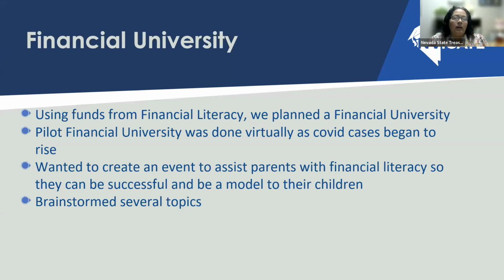So now I'm going to go into our financial university. So I just went over our different programs, but now we here at the Treasurer's Office had a financial university that we have put on. So we received funds from the financial literacy. So we planned a financial university. So it started, of course, during COVID, because everything all of a sudden, boom, we're working from home. Everything had to go virtually. So we had to continue to work and continue to reach Nevadans. So we wanted to create an event to assist parents with financial literacy so they can be successful. And then because they're successful, they can model it to their children.